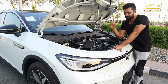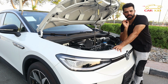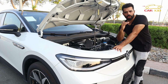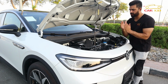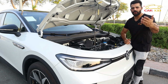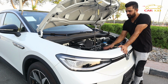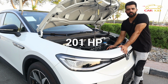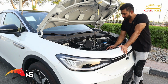Three different types of trim levels you got. You got with one motor, you got with the dual motors, all-wheel drive, you got with the single motor, less horsepower. So the horsepower depends on the trim level. So you have 146 horsepower to 302 horsepower. With all-wheel drive, of course, it's 302 horsepower. This one is single motor rear-wheel drive, 201 horsepower, 220 newton meters of torque, 0 to 100 in 8.5 seconds.